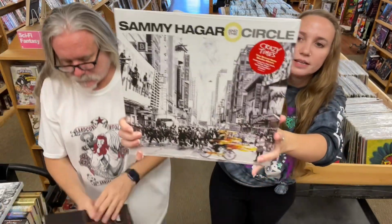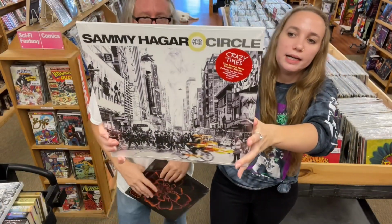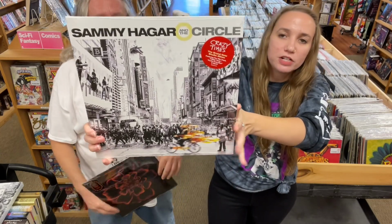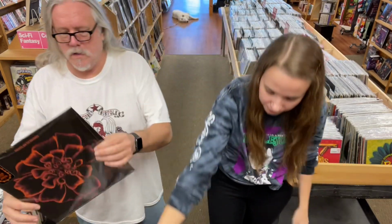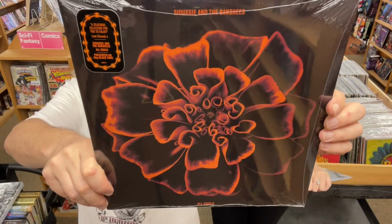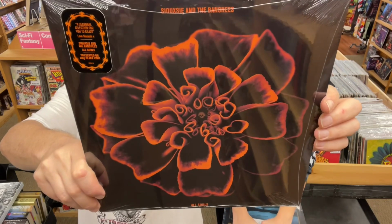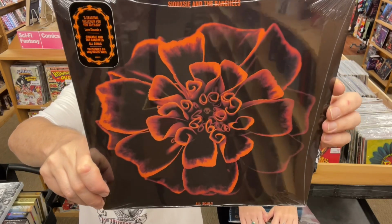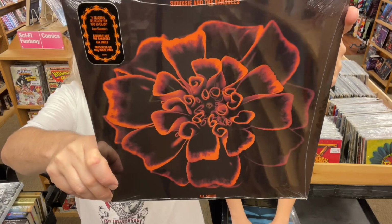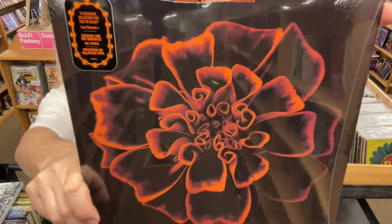Next up, we have Sammy Hagar and the Circle, Crazy Times. New studio album from the former Van Halen vocalist, features the tracks Father Time and Funky Feng Shui. Next up, Siouxsie and the Banshees, All Souls, a collection of tracks to reflect the supernatural and more macabre side of their music, mastered at Abbey Road Studios and cut at half speed on 180-gram vinyl. Also features new and unique artwork.